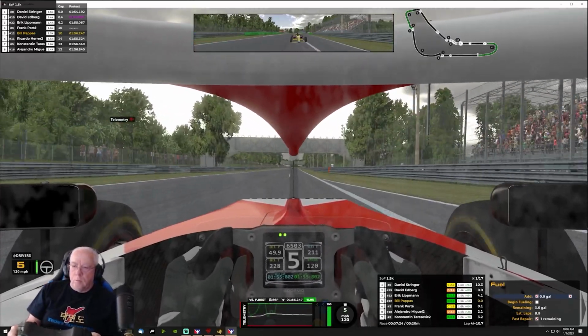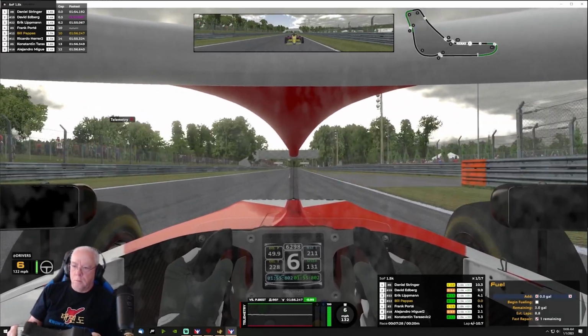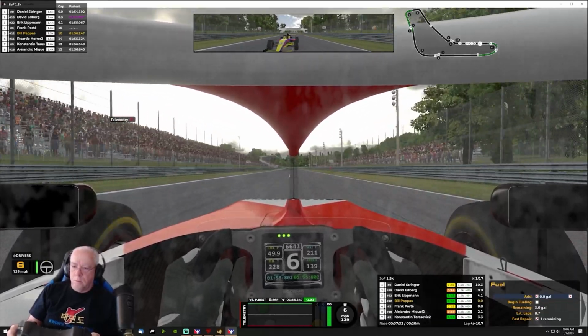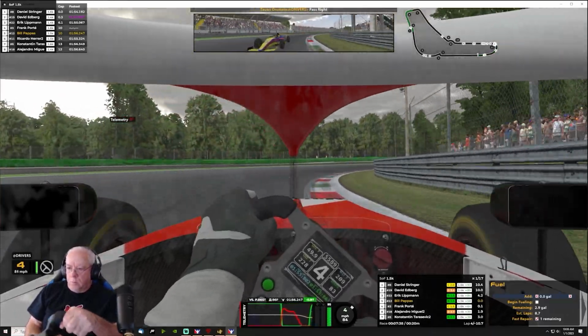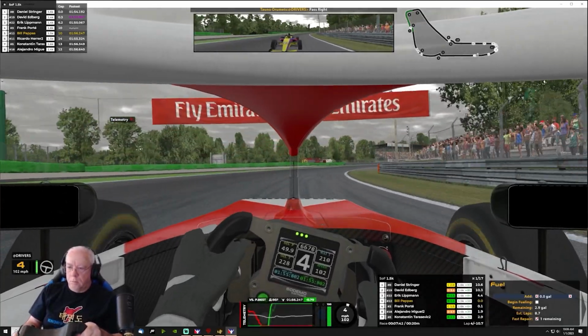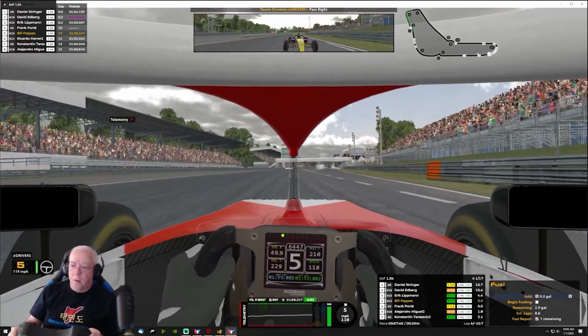And we send a message. We send a clear message to him right here. If you're going to go by us, you're going to have to go around. That's the message I'm sending. And I sent it early, so he knows what's going on. We managed to stay on the apex there. He's still on our tail. He's 1/10 behind us. He is right on our tail.